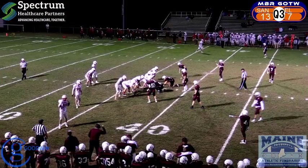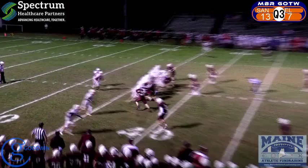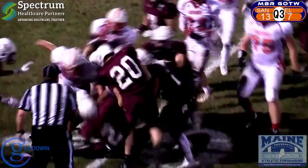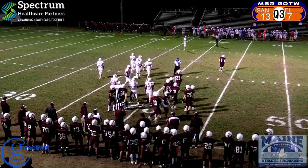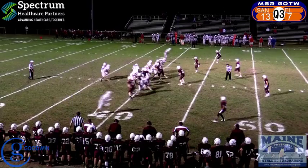Lean, superstar from the Sanford Spartans, is going to carry it. He's through the line. Oh, good team defense. Still 6:50 to go and counting. He picked up about 4.